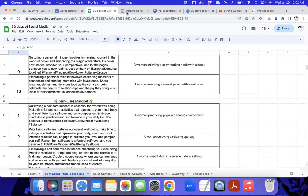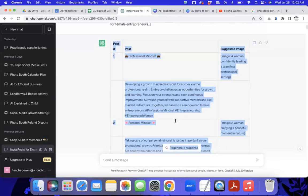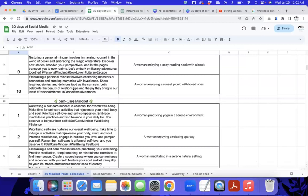I did this a second time for a different topic. And this time I just physically grabbed everything, and when I highlighted where it says regenerate response, it grabbed everything that I had below there. So I didn't even have to scroll down the page, but it formatted everything perfectly that way. So that's what I had for this one.